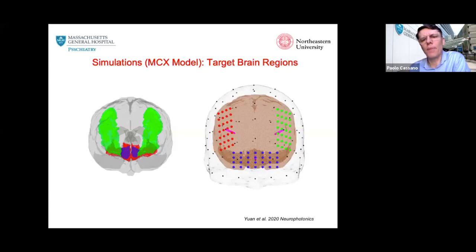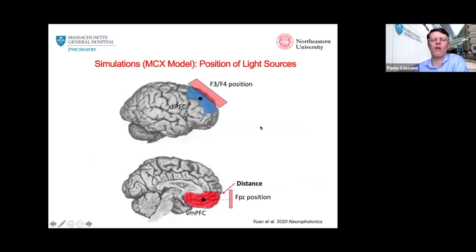Here, another picture to show the location of the device and the light sources in our simulation over F4, F3, and over FP1, FP2. These are EEG points. So here, another way of modeling. We want to really be close to the clinical situation. And here, if you put the device on basically F3, F4, you have the device higher up, or if you put it closer to the frontal pole, aiming at the ventromedial prefrontal cortex.